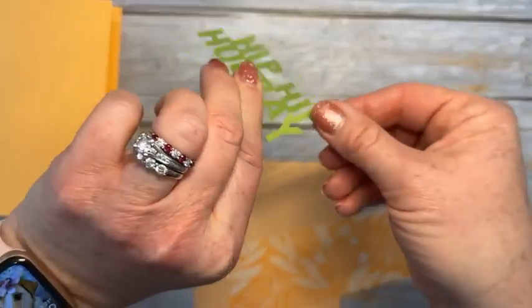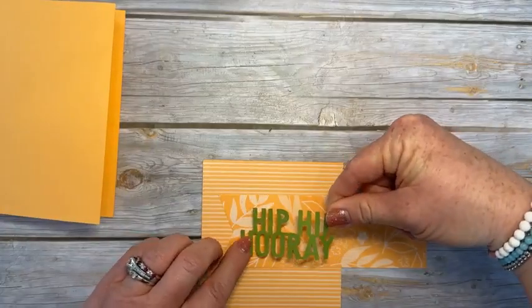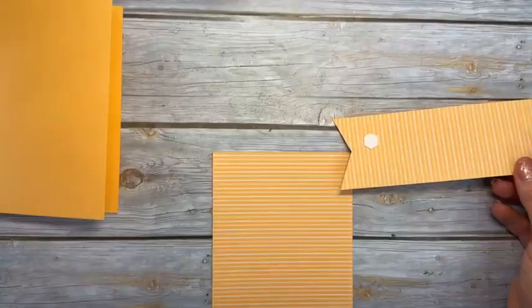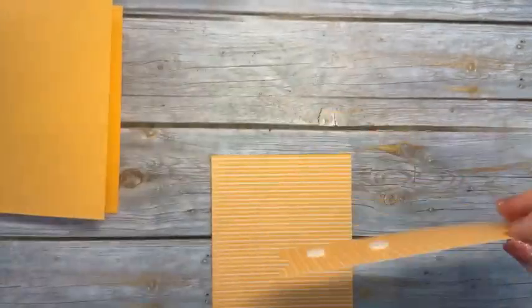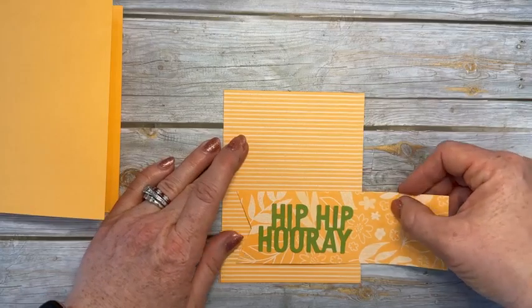Hello, Christine. We're going to layer that on like so. So it says hip hip hooray. So I'm going to bring in some dimensionals and add that to my card front. So just line it up on the lines there.